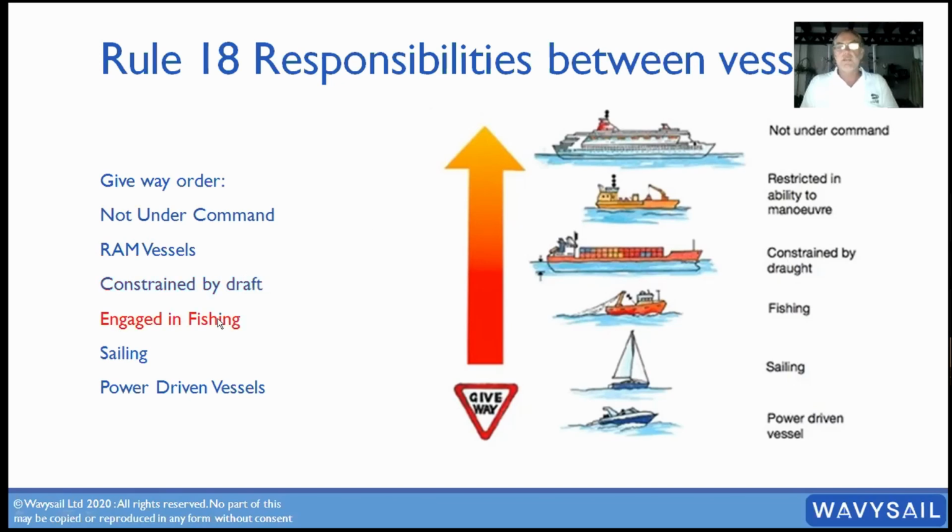Engaged in fishing, sailing vessels, and then our power-driven vessels. So a normal power-driven vessel literally has to give way to everybody, and then we give way to everybody above us, etc., etc.